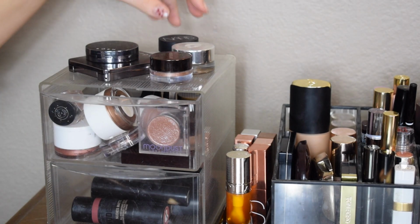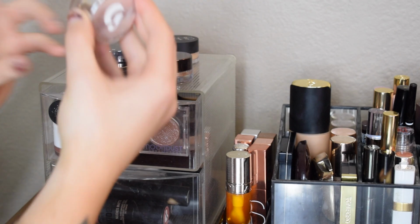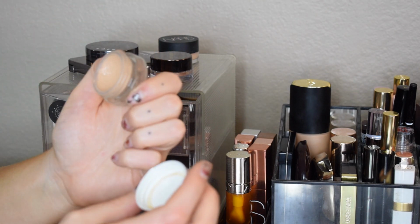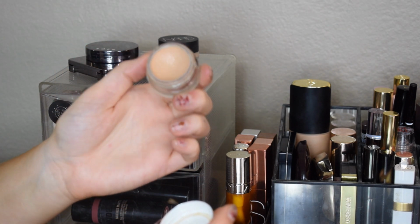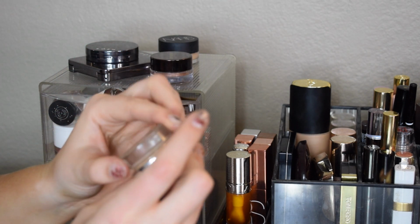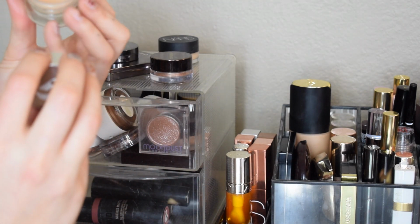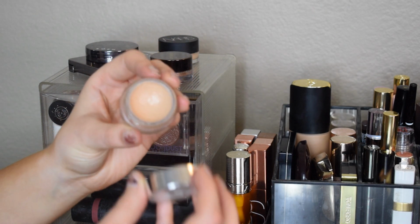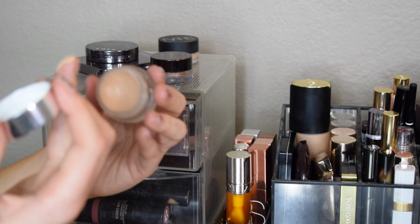Okay, last section. So on top here I have, I don't even know what, so here's a Glossier. And that almost looks chunky in there. I've had this for a really long time. This is the Glossier Stretch Concealer. There's not really a scent to it, but if you can see, that's a really huge dent.